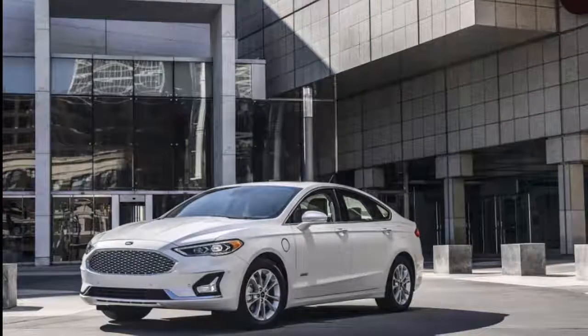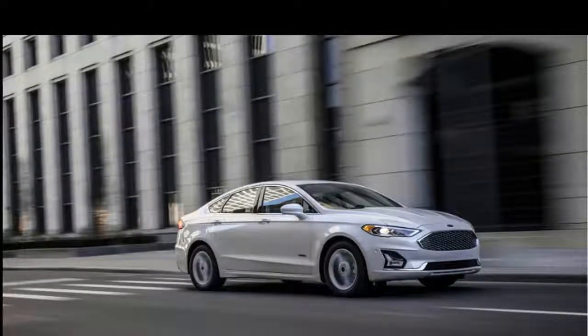Safety. The 2019 Ford Fusion has a solid crash test record bolstered by newly standard active safety tech.